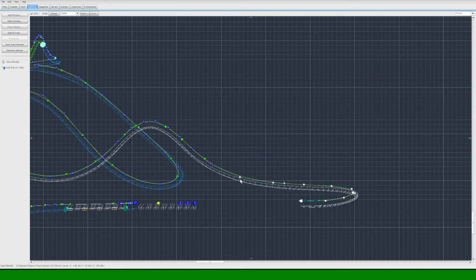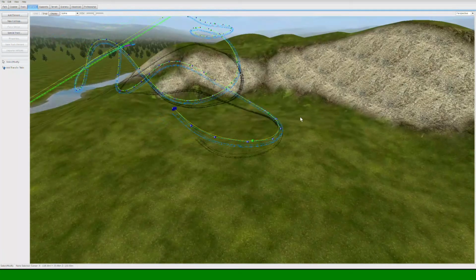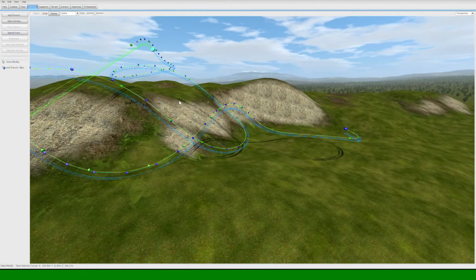But I digress. I don't think I have actually talked about the roller coaster that you are seeing in the video here at this stage.